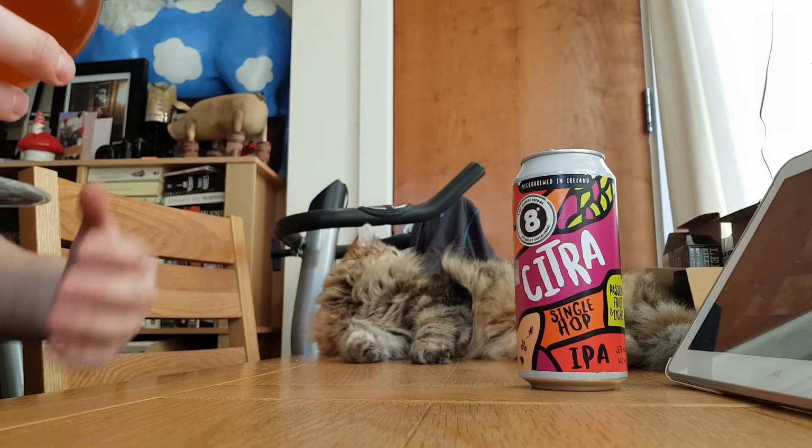I was actually a little bit confused by the can, and I'll tell you why. So while it does say passion fruit and lychee on the can, reading the ingredients, it lists water, malted barley, wheat, hops and yeast. That's it. There doesn't appear to be any passion fruit and lychee, so I think this is actually acting as a descriptor rather than what it's flavored with.